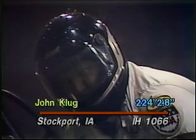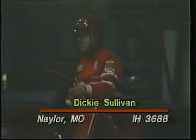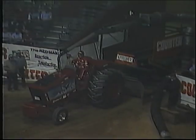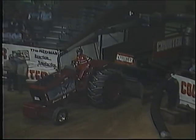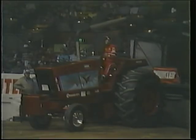And coming up, the man who won the 9,000-pound super stock class, trying to make it 2 in a row, Dickie Sullivan. Dickie Sullivan now from Naylor, Missouri. A nice paint job on that side panel of his tractor. Another Case International tractor, and he's going to give his shot to take the lead. Well, he has an entire top flight organization with his pulling, and Dickie Sullivan's been national champion. In fact, he is the defending national champion in this class, the 12,200 pound.